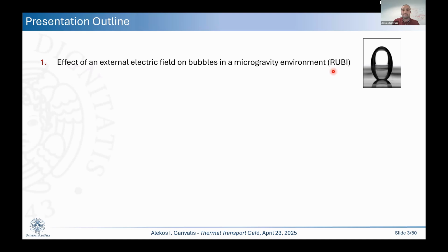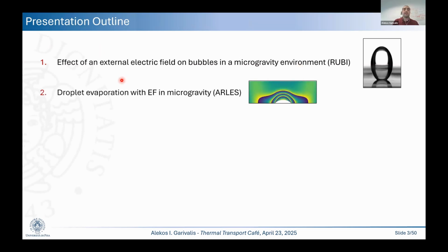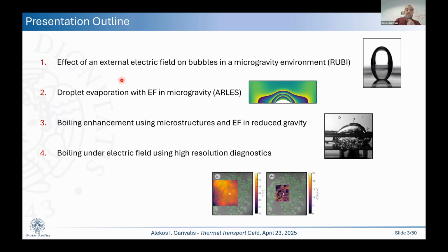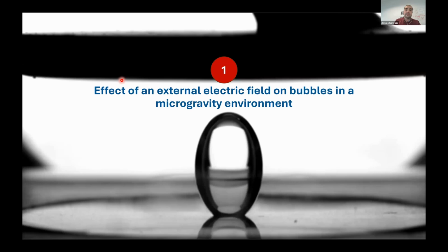The first one will be the effect of the electric field on single vapor bubbles in a microgravity environment. The experiment is Ruby. The second topic is droplet evaporation in microgravity with electric field. This was conducted on sounding rockets. And then I will show you some boiling enhancement using microstructures coupled with electric field during parabolic flights. And finally, I will give you some details of our recent work on boiling under electric field using high resolution diagnostics. So let's start with the first topic.